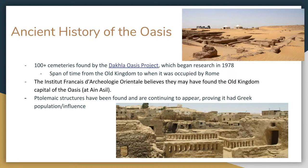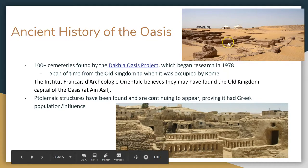Over 100 cemeteries found by the Dakhla Oasis project, which I was going to click on. Is that okay if I do that? You could try it, see if it works. Otherwise, we'll go to it in a moment. Try it, see if it works. They began their research in 1978 and they're still functioning.